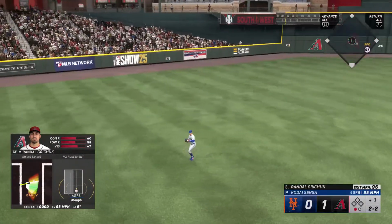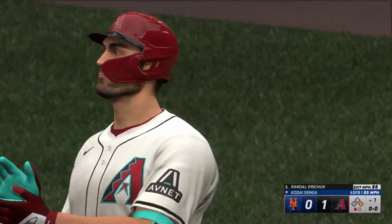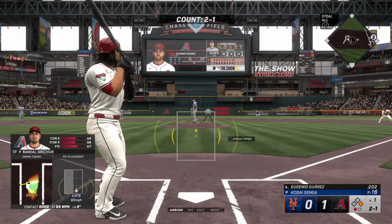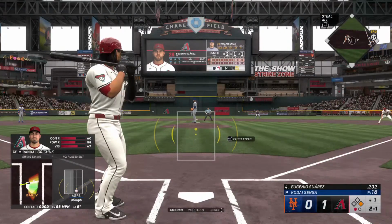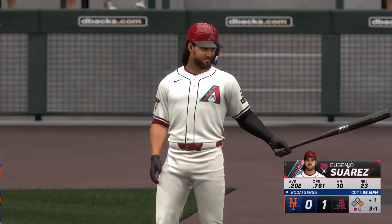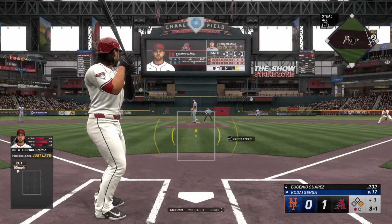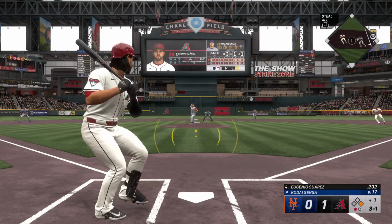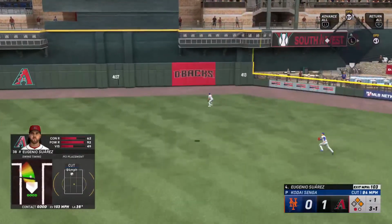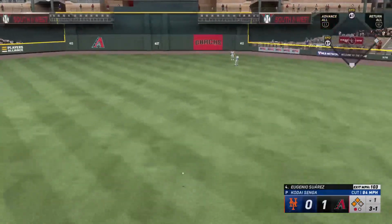And it's through for a hit. So a man aboard now with one away. Batting fourth, third baseman, Eugenio. Ball. That one is absolutely belted. That's back there. Hits the fence. Safely into second. He's got a double.